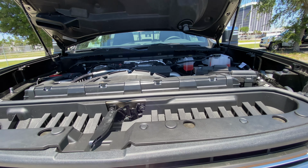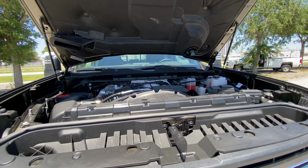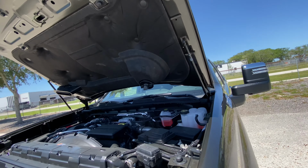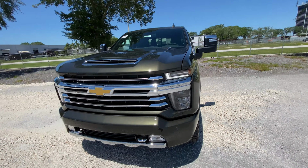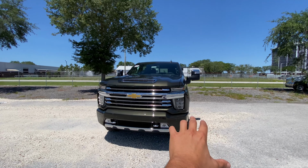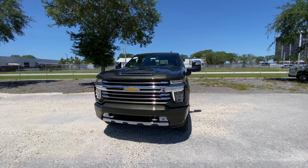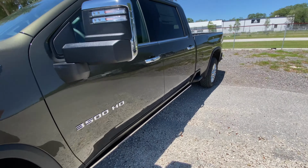It's obviously not going to handle as well as the 1500s, but we'll see how much of our handling we compromise. But other than that, we can take a step out here, shut this hood right up. It takes a little bit of effort to get it on your first try. That was my second try shutting this hood. We could take one more step back, get a good look at that light pattern, massive grille. As far as the interior for this top of the line High Country, let's take a step out here and really check it out.